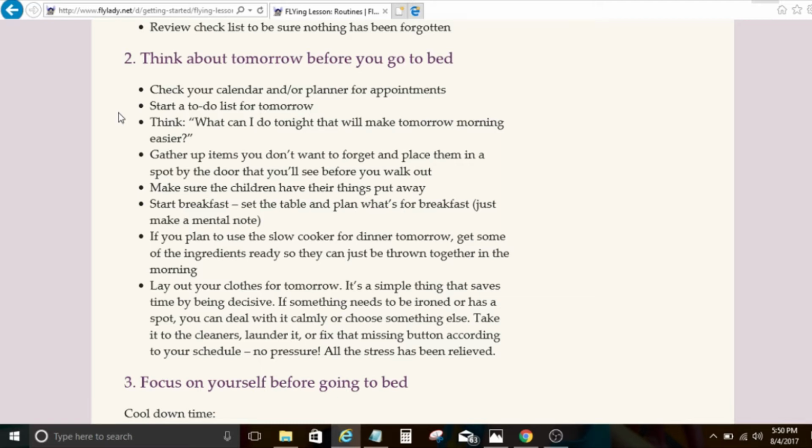Make sure the children have their things put away. Start breakfast, set the table and plan for what's for breakfast. Just make a mental note. If you plan to use the slow cooker for dinner tomorrow, get some of the ingredients ready so they can just be thrown together in the morning. Lay out your clothes for tomorrow. It's a simple thing that saves time by being decisive.